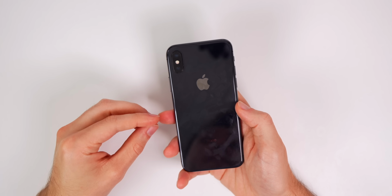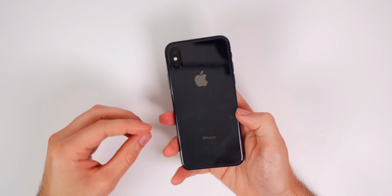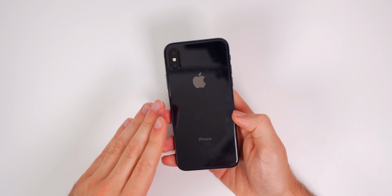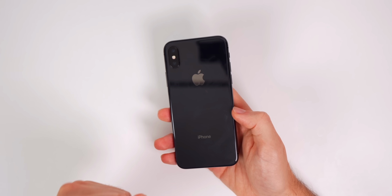Now, video is definitely the bright spot of this camera, and that's because Apple has just been ahead of the competition for years when it comes to video. So it shoots just fine in 4K 60 FPS, and it does also have OIS for stability. Now, low light performance is not great, but in good lighting conditions, the video looks solid.